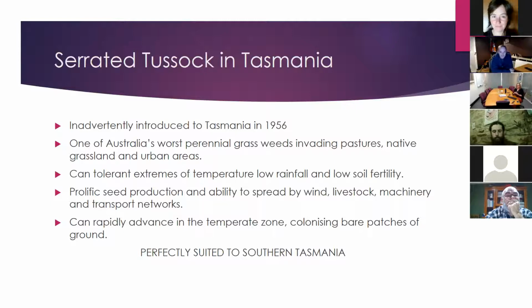Certainly, as we've got more of a handle on it, we only really discovered it here on the East Coast a bit over 10 years ago now. It's been lurking, but nobody really was familiar with it. It was actually on a farm where I used to live, and I certainly wasn't familiar with it. So I was probably walking over it for quite some years until it was identified by a weed spray contractor who had been doing quite a lot of work with it in southern Tasmania. Anyway, it's perfectly suited to southern Tasmania.